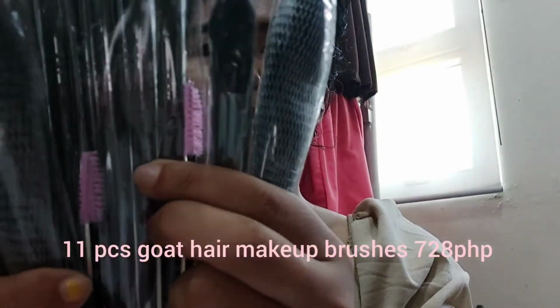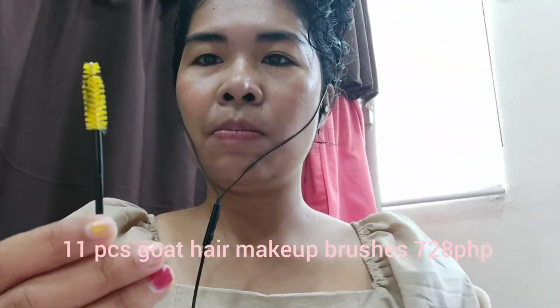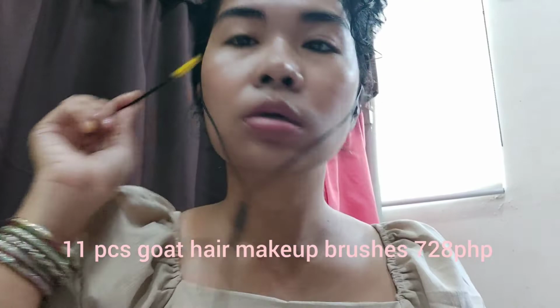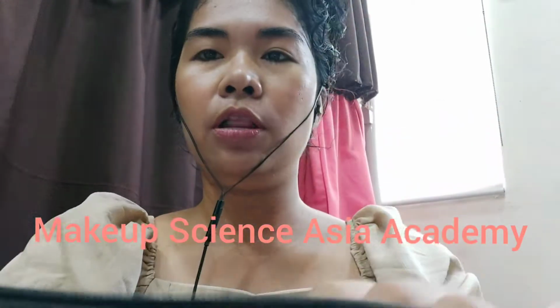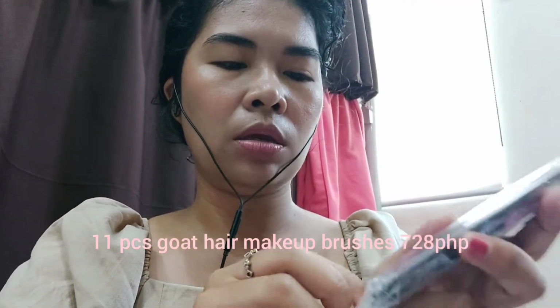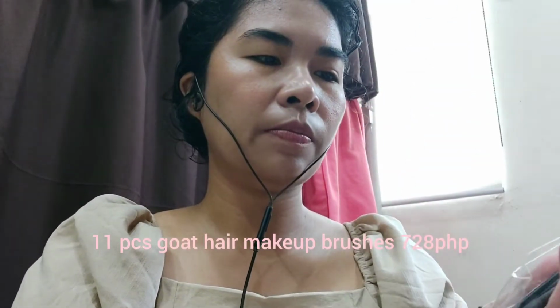And then, ito yung brushes. Brushes na binili ko. Spoolie, pero ang pangit ng spoolie. Ewan ko kung bakit ganito siya. Diba, pang comb siya ng bushy eyebrows ko. Yan. So, Makeup Academy. Doon ako nagpa-enroll. Ito siya, spoolie. Open natin siya lahat. Ay, baka free yun kasi pangit. Kasi may pink dito na spoolie. May pink rin na spoolie inside. So, baka free yun. Tatlong pink spoolie.